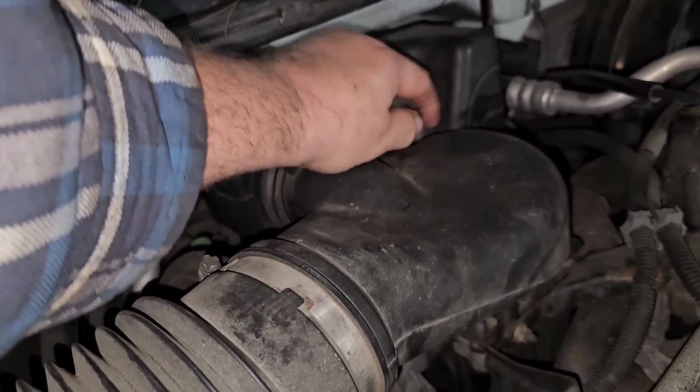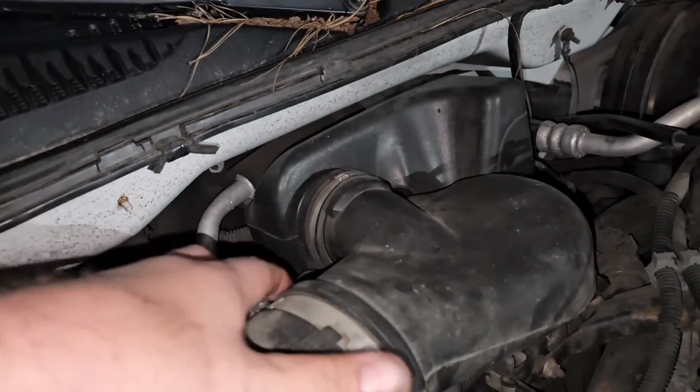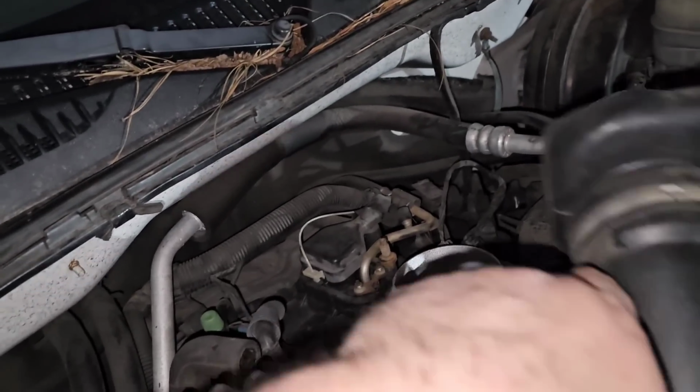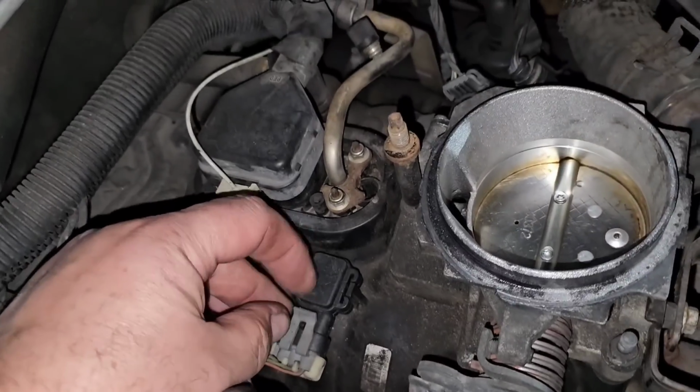Put a cold air intake on this way here, the thing will blow up the road and does absolutely nothing. Just move that out of the way. That's all. And that's the map sensor right there.